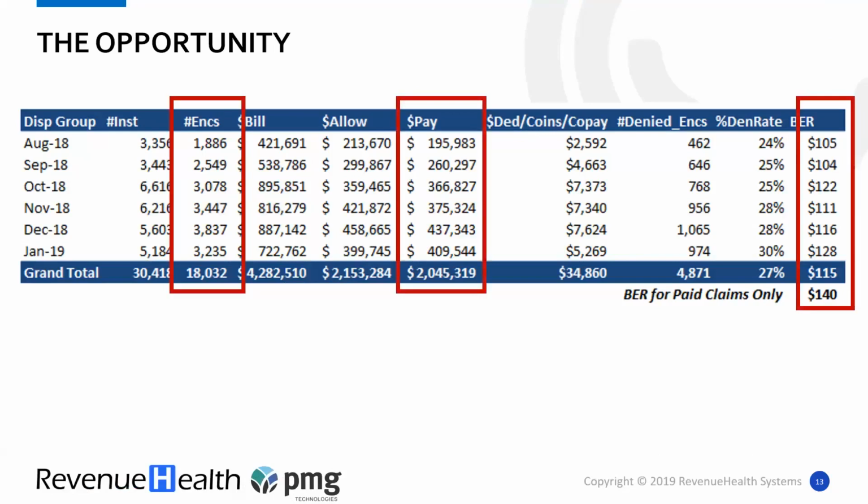Now, this health center's in the Midwest, the northern section of the Midwest. And when we looked at their paid claims, they were collecting $140 for every claim that was paid. Even if it had been denied once, if it eventually got paid, they were collecting $140. So on average, they're collecting $25 less per claim than they could be when they were getting paid.